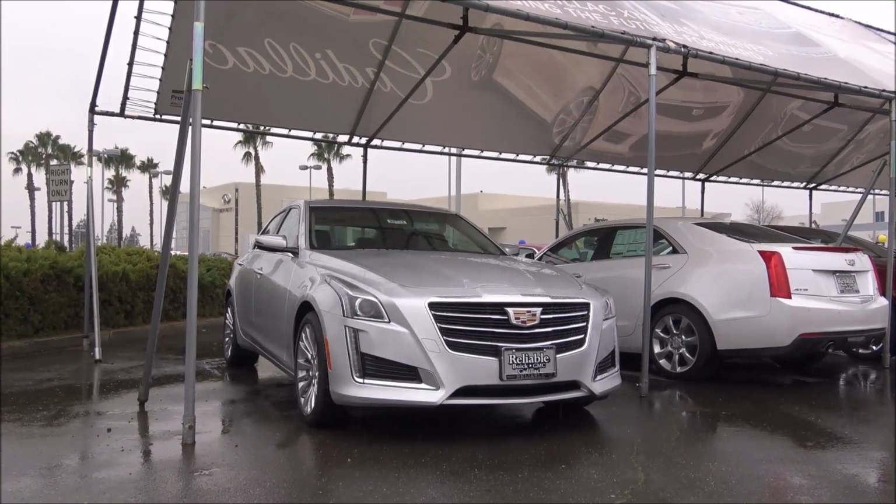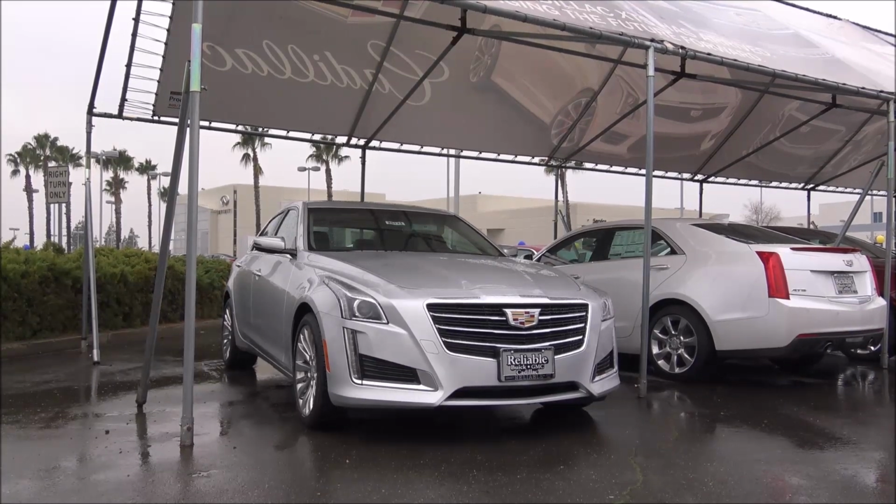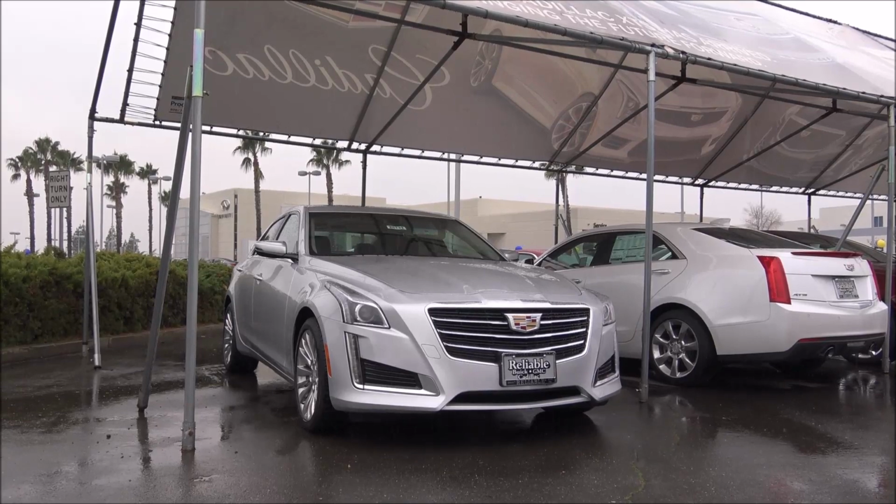So the Cadillac CTS is certainly an excellent choice for a mid-size luxury sedan with its beautiful interior design, loads of technology, its sharp and angular styling, and its potent powertrains.